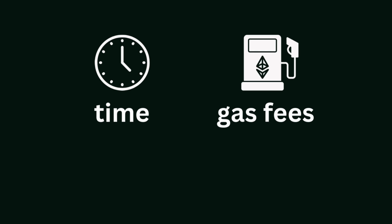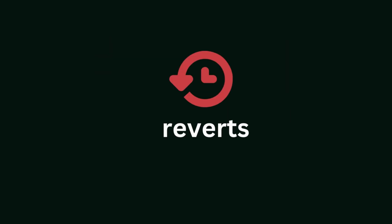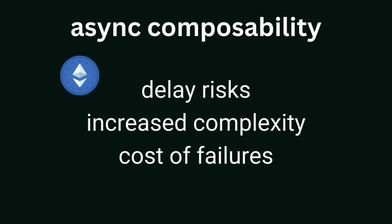Ethereum has some protections like reverts if transactions fail, but you still pay for the attempt. Async composability adds delays and complexity. Plus, there's no guarantee everything will go smoothly in multi-step operations.